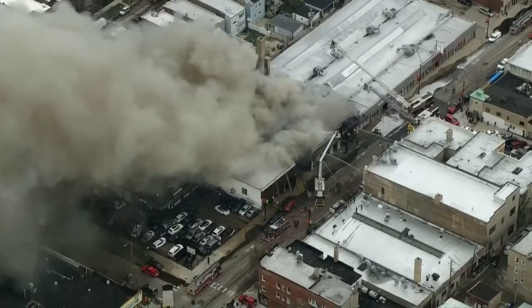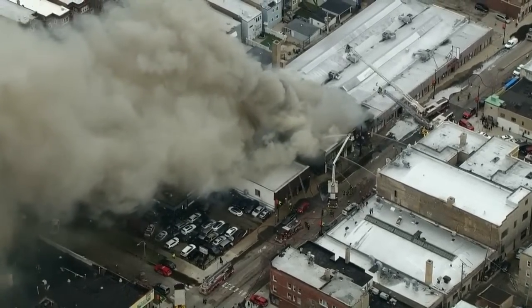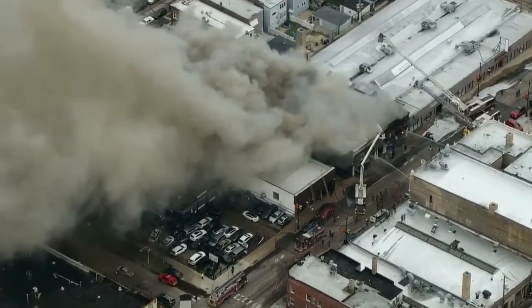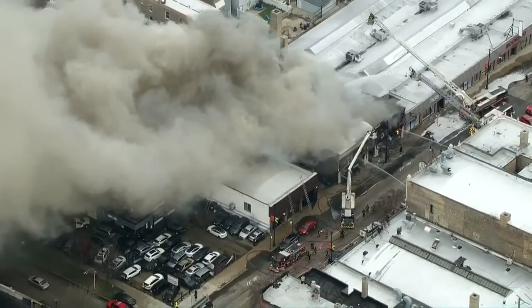So all the big stuff is set up out in front, the aerial towers, the snorkel and what have you. And the engines that are feeding, there's a little bit of a relay pumping operation. They're taking water from several hydrants along Lawrence Avenue.